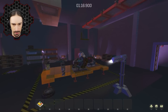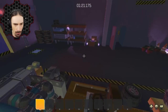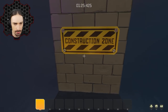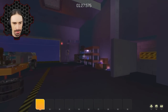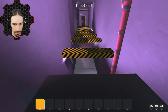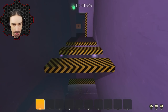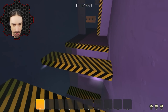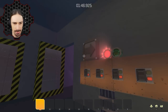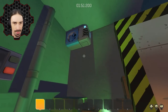Oh. What is this doing? Oh, it's opening up the wall. Okay. Construction zone. All right, that doesn't seem important yet. Let's try to parkour across here. That was sketchy. All right, I'm gonna play it a little bit safer now. All right, there we go. Oh no, am I supposed to know what I'm supposed to do here? Okay. Please tell me the hint is over here.